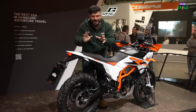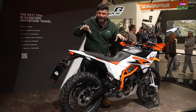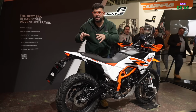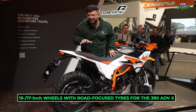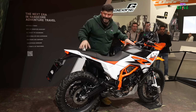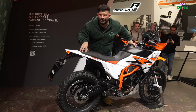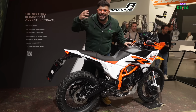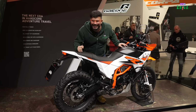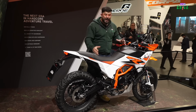Now, if you're wondering whether this is going to be the standard version, no, there is going to be a variant lower than this, which will run with a 19-inch front and a 17-inch rear, which will be slightly more touring road focused. But this is the Adventure R. This is what you pay the bucks for to get that KTM off-road feeling, and boy, are we excited. Moving on, the ergonomics.